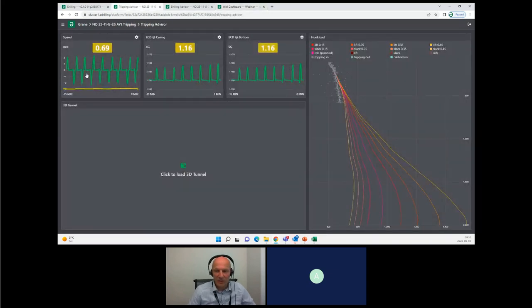Let's then look at the different functionalities we have. So I'm starting with drilling. Then with tripping. What you can see here is a tripping advisor. On the top left corner here, you see speed. This is when you're hoisting and lowering, hoisting and lowering. So this is a trip in sequence.